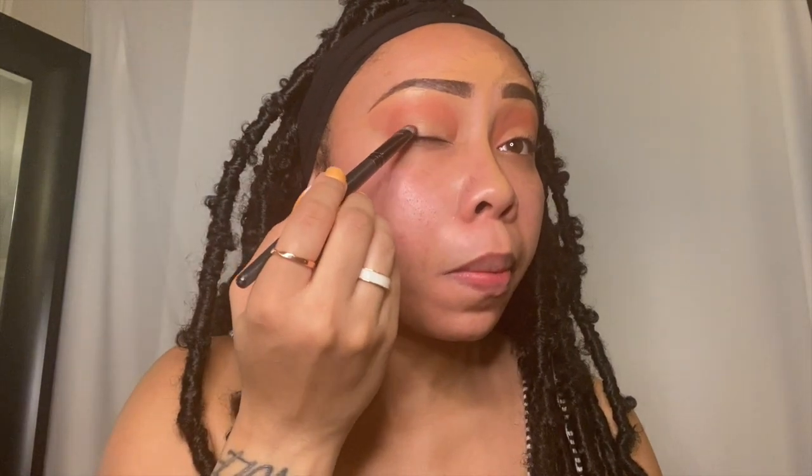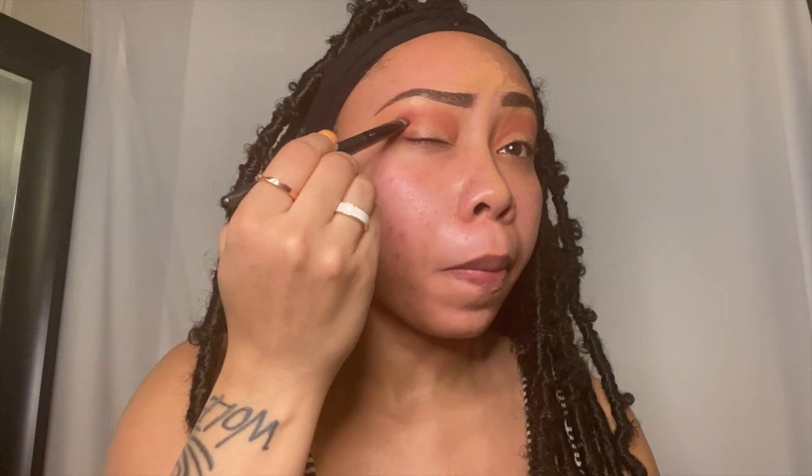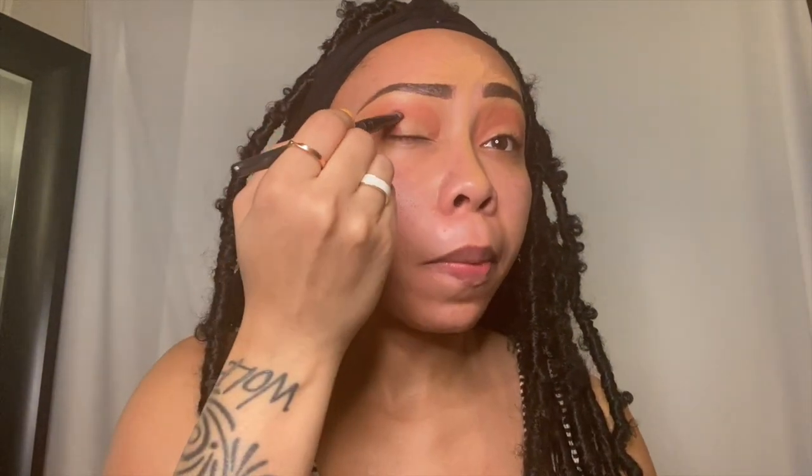Moving on to my next layer, this is the brush that I am using now. I know that this brush here is labeled. It is called the C brush, and it is primarily because you're going to go in a C motion when you're putting it on your face. That's why it's called the C brush. It's mostly flat, but it's also wide at the same time.